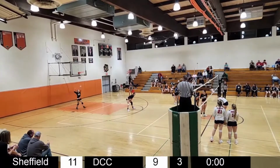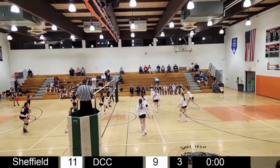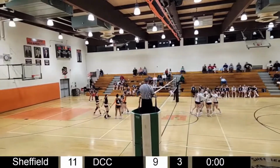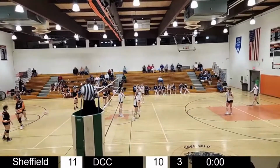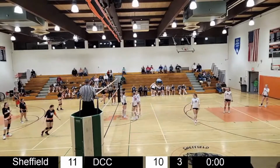So 11-9 Sheffield. There's the serve from Stefan, and the set for Haynes. That's in. So Haynes with the kill. It's 11-10. Again, Sheffield won the first set 25-18. They also won the second set 25-19.